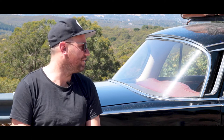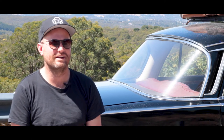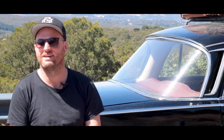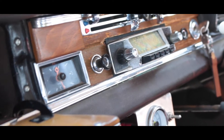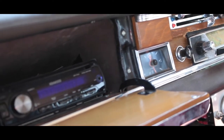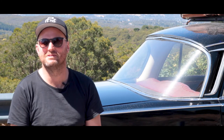Because they're a pretty rare car, you don't really see many of them. It's a rewarding car in a way, because it's funny the reactions it gets, from your kids that are three years old, five years old, right through to your grandparents that haven't seen one since back in the early 60s. So it's a car that appeals to such a broad range of people, which is a really cool thing.